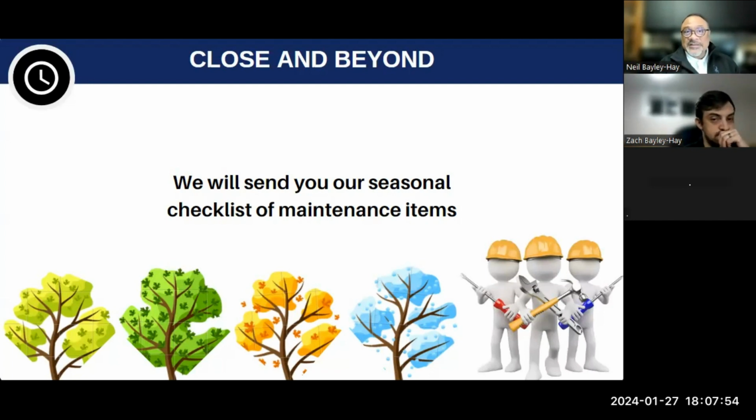And these checklists are little nudges and reminders of things that you really should do to have a status quo. And to Zach's point, other maintenance issues as well, and enhancements that could help you increase the value of your home. Absolutely.